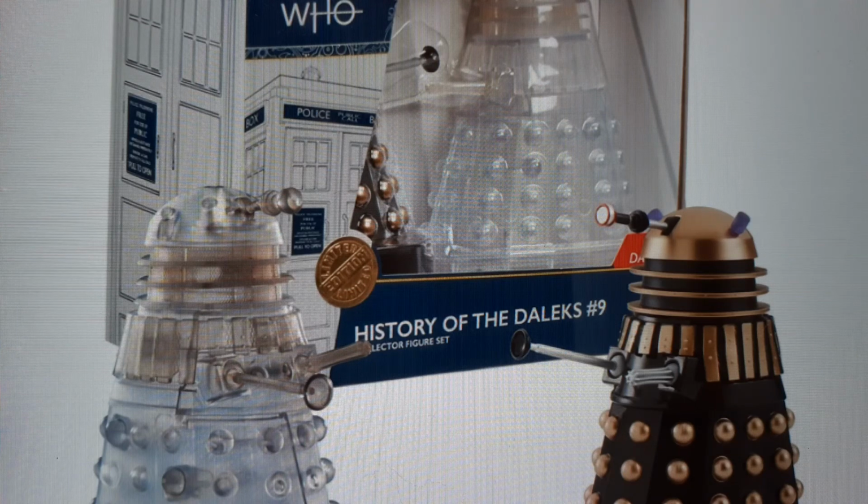And let's get into the main topic of the video. The first set we have up on the screen now is the History of the Dalek set 9. Now this looks really good because we're getting two figures. One looks really brand new, and the other one is a re-release from 2008. So that's a long time waiting.